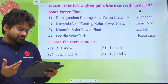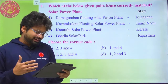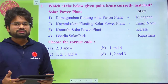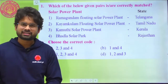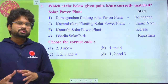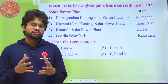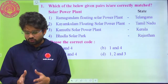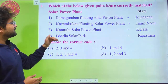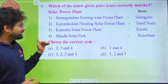The Kayamkulam is in Kerala, and contrary to that, the Kamuthi is in Tamil Nadu. There was one small twist there. UPSC plays such mind games with you frequently, where they confuse you regarding these pairs, matching the pairs. So be careful recalling the names and where they are located, especially locations like this. So in the first question, Ramagundam and Bhadla are 2 correct matches. The 1 and 4, that is B option, is correct.